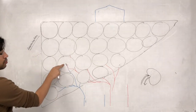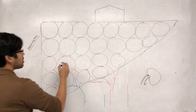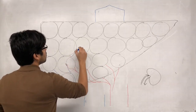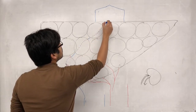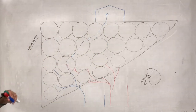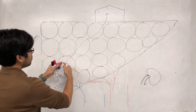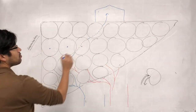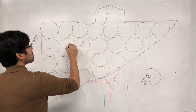and then they converge on the central vein, and the central vein from each lobule converges to form the hepatic vein. So you've got these two that converge. Each lobule has a central vein, and from each lobule you then get this convergence.